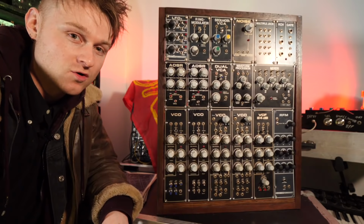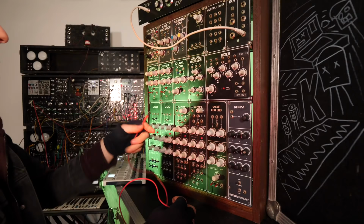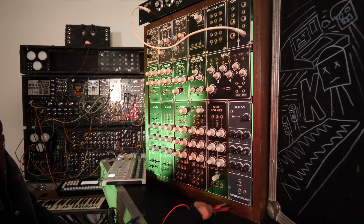This is by no means the biggest Formant in the world, and it's not that small either. It's actually got four oscillators. But without any more talking, let's plug it in and give it a go. So let's begin. Remember, this is a mini jack synthesizer, which is a bit of a shame, but the bonus to that is we can use Eurorack stackable cables, which is pretty cool actually.